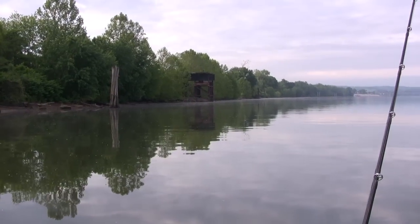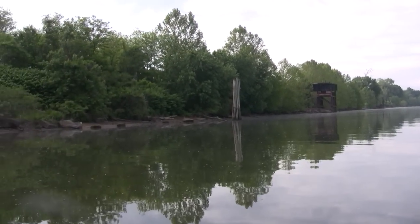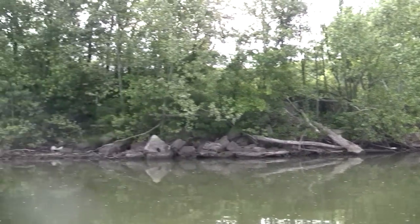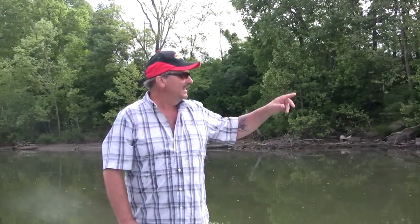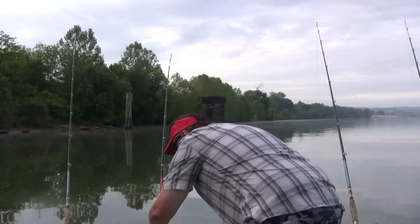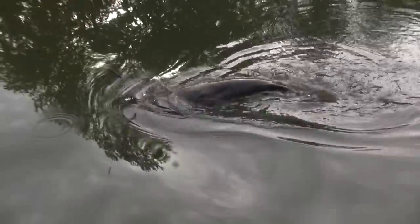But you want to just find the places that look fishy, look like a fish would lay there. You don't want to pick just a bank that has nothing on it. I wouldn't stop there to fish that. But a bank like this, it looks like it's got a big flathead in it. So there he goes. Not a big one, but always fun to catch.